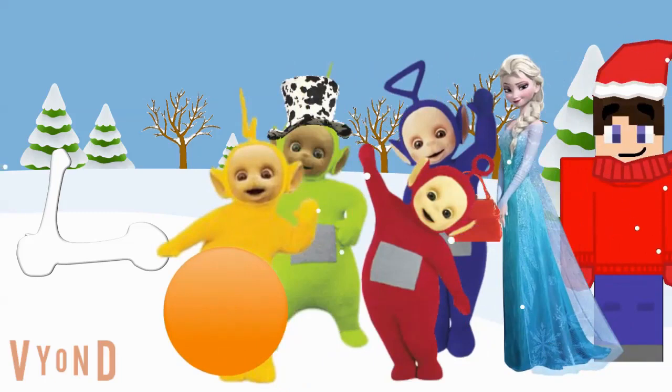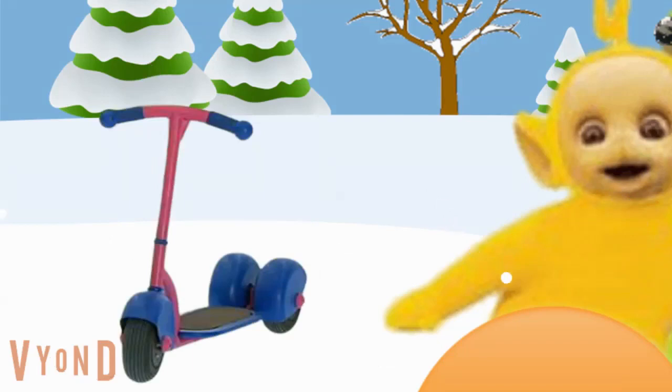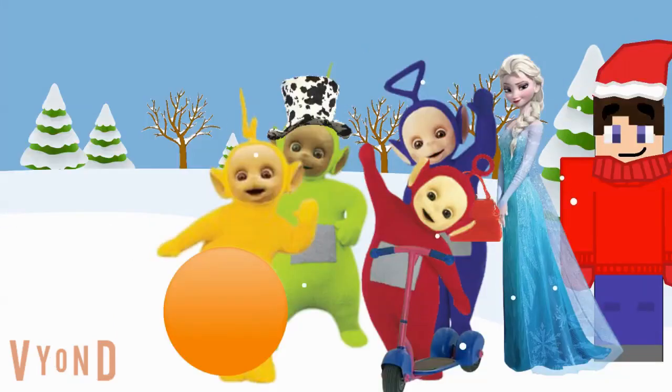Okay, do you see our last snow shape? Right there! Oh yeah, there it is. Now this one seems very familiar to me. Like it's something Po has. What does this shape remind you of? Her scooter. Yeah, her scooter. She loves to ride around in her scooter.